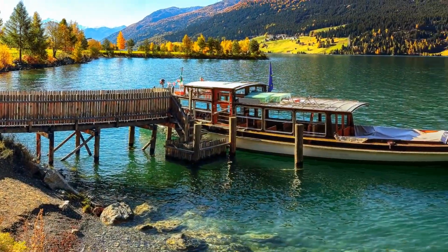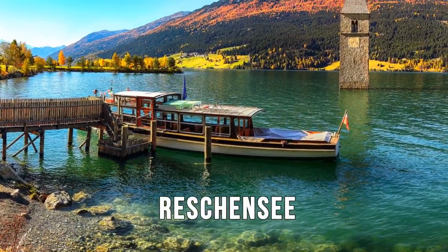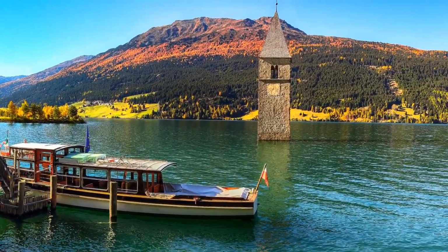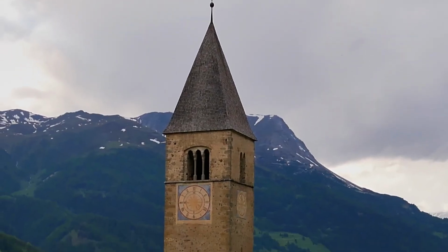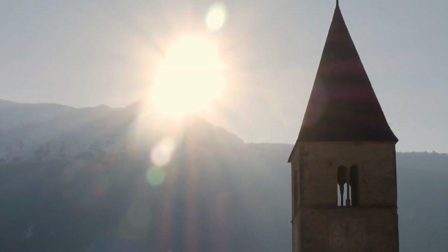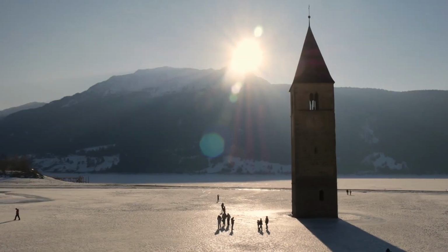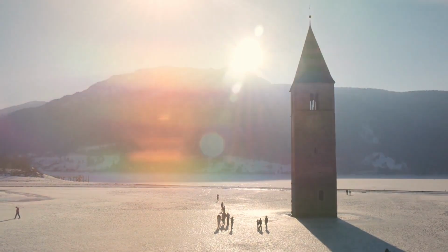Another such abode is in Italy, somewhere in the middle of Resia. It's an artificial lake created as a result of flooding. This place is famous for its 14th century church standing right in the water. So the only time you can get there on foot is in winter, when and if the lake freezes over.